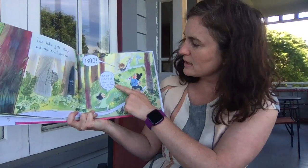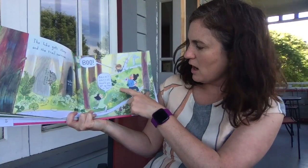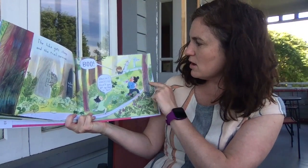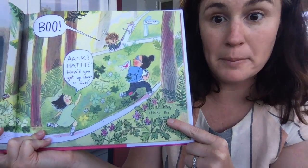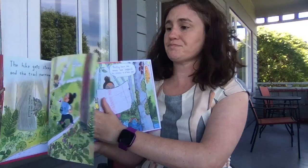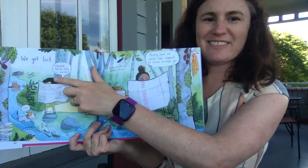Boo! Ah! Hattie, how did you get up there so fast? There's redwood sorrel. Oh, and this one's so funny. It's called Stinky Bob. That plant. Read the sentence with me. Let's try. Ready? What's this word?